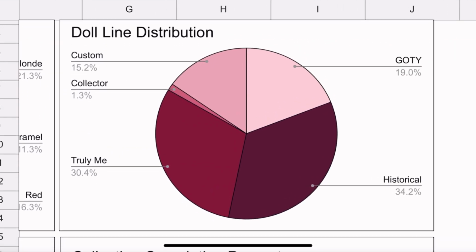All right, doll line distribution. This one is cool. As you can see, the little tiny sliver of the 1.3% for the collectors, that is Miss Belle herself.